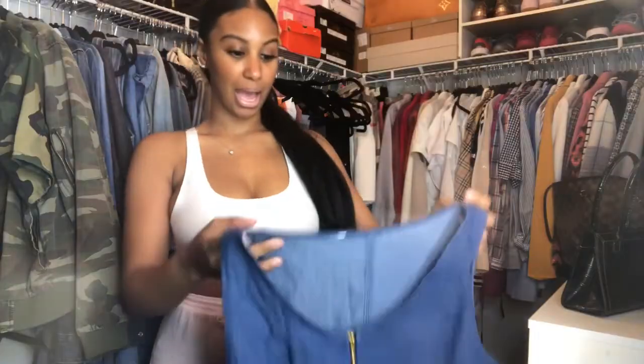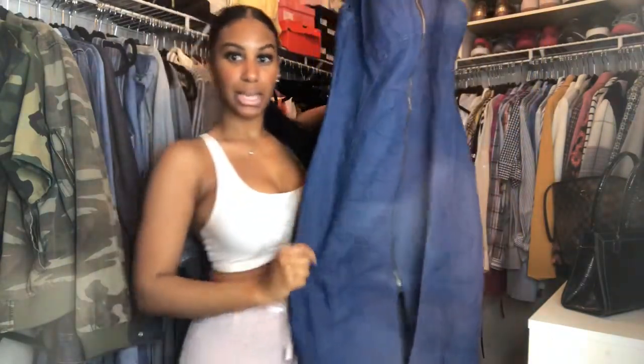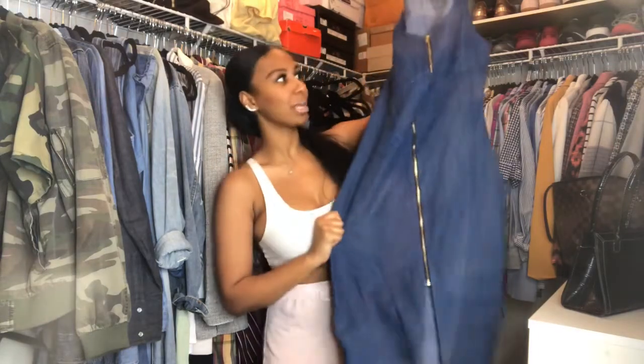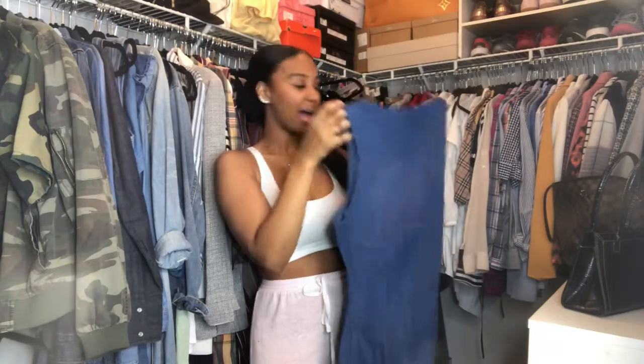The next item I got was this denim dress. And this is what the front looks like. It has a zipper that comes all the way down, and then it has a split right in the center, which I thought was really, really cute. At first, I thought this was the back, and I was like, oh, that's going to be cute in the back. But then I tried it on. I was like, oh, no, this is the front. I love it even more.